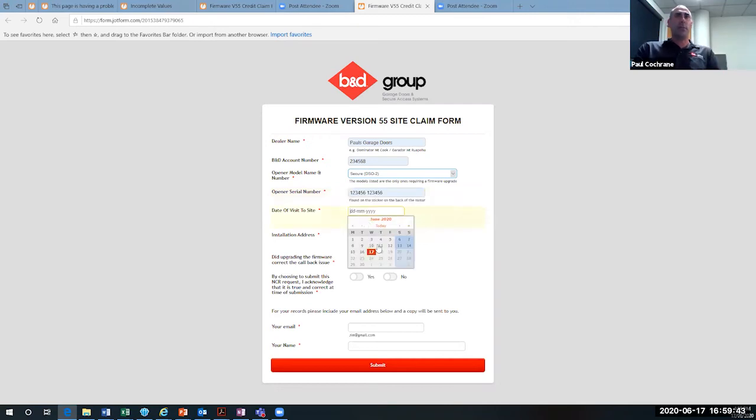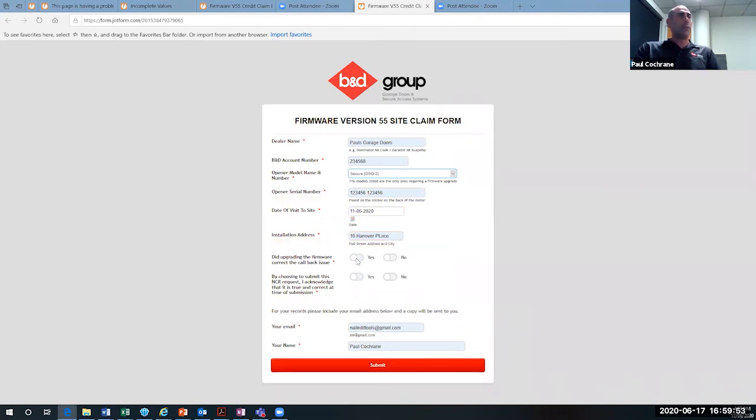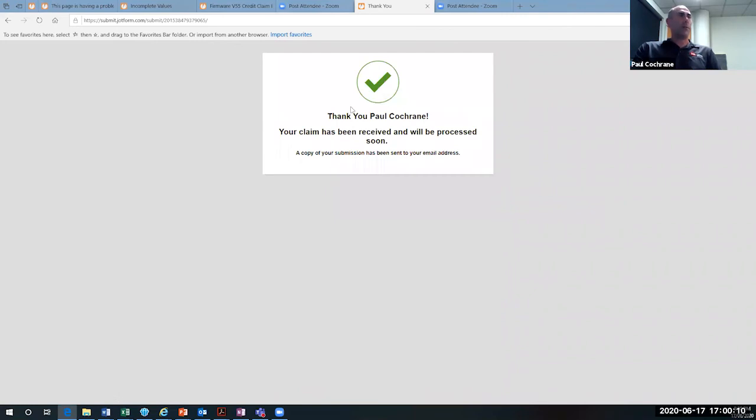Then the date that you've been to site, the installation address, and then it will ask you a couple more questions. Mainly we're really keen to know if by upgrading the firmware, it solved the issue that you got called back for. Then just chuck in your email address and your name and hit submit, so that you'll know when you get this message that it's been submitted correctly. If you put your right email address in, you'll get a copy of that as well. And from there, we will bundle those up and put them as a credit against your account.